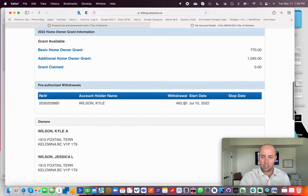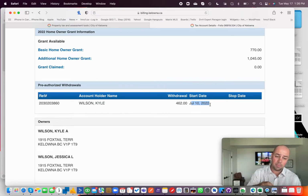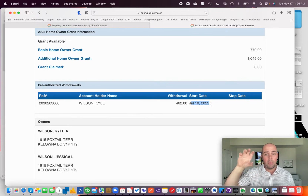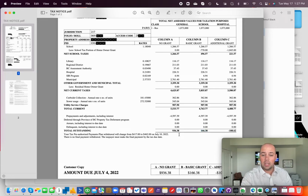And that's what I've done. So you'll see here, I have a reference for a monthly withdrawal amount of $462 effective July 10th, 2022. So what this is saying is they actually have stopped taking my monthly withdrawal from 2021 because on the final payment, depending on however you do that final payment, you might owe $936 or $166, or you might be in the surplus, depending on what grant you apply for. So this is very important.